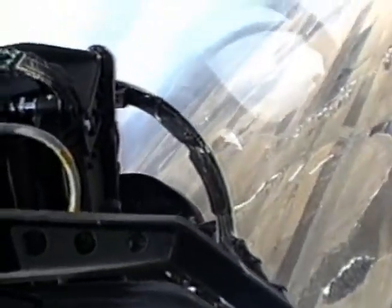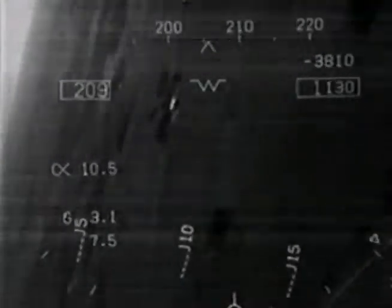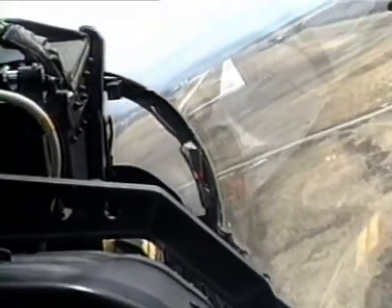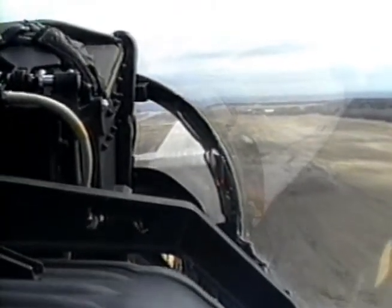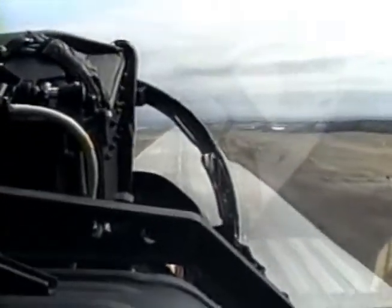And that's the last pass for the West 1-5. And 1-5 for full stop. Hollywood 1-5, cleared to land on 3-3 with gear down. 1-5, 3 green. Altitude.